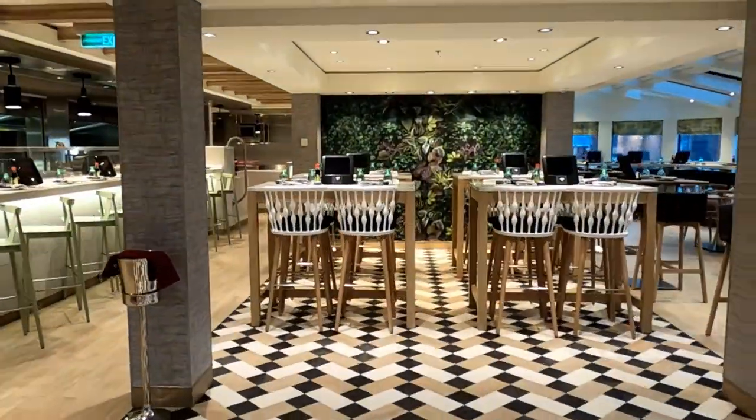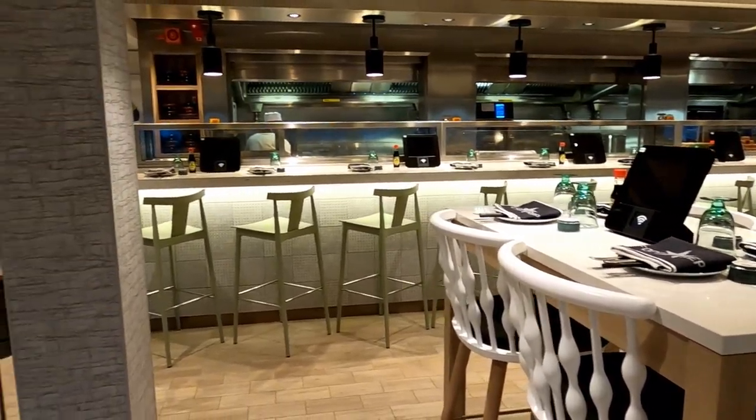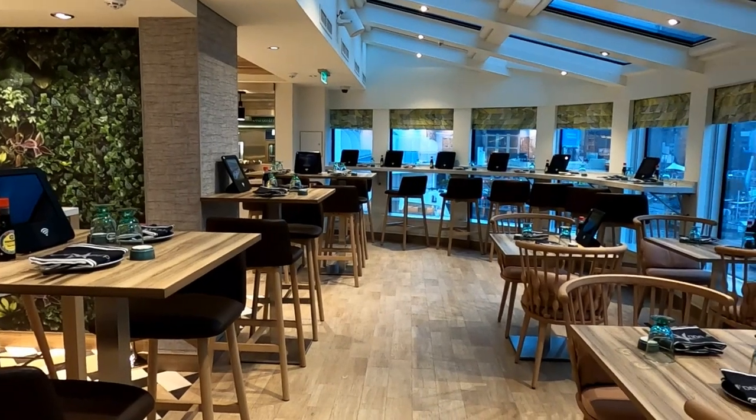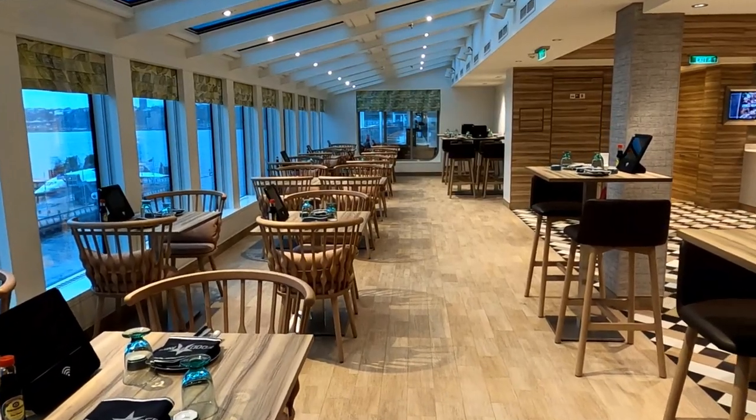If you want some really good sushi on board, you can check out Food Republic, where there's food from all over, from Peru, China, Japan. You just order it on that little tablet and they'll bring it out to you. Plenty of skylighting as well.